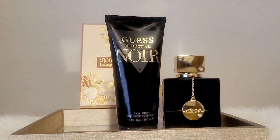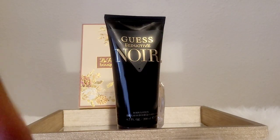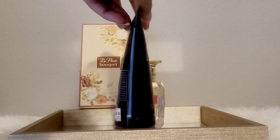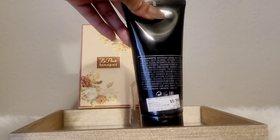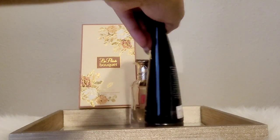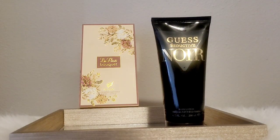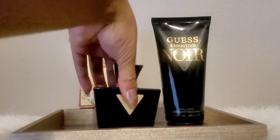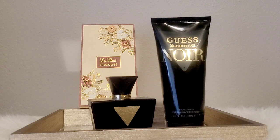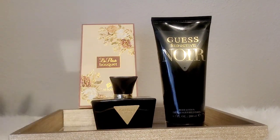I went to Burlington. They have the Guess Seductive Noir in the lotion. And I told you that this is comparable to Mon Guerlain. And look at that, I left it closed just so I could show. It was only $5.99 for the lotion. So now I have the set, the dupe for Mon Guerlain. I have the perfume, and now I can lotion and layer it. That will make this last much longer.